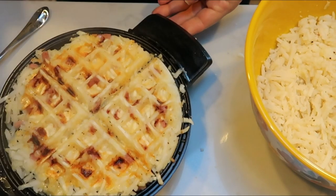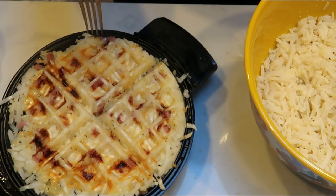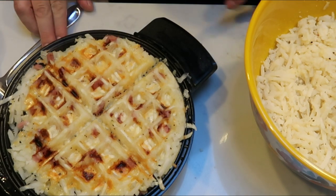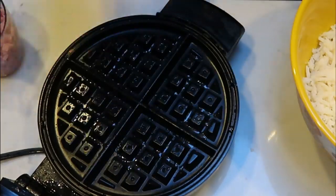All right, look at our hash waffle. Doesn't that look amazing? So I'm just gonna let it sit here for just a second. It pops out really easy. And then I'm just going to set it aside and repeat this and make four more of the ham and cheese hash waffles, you guys. Yum. So I'll be back to show you our completed waffles.